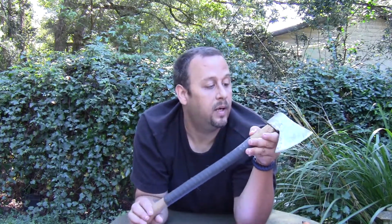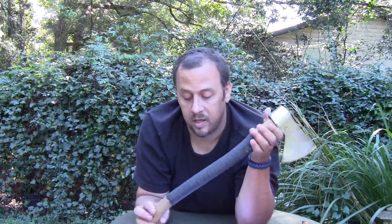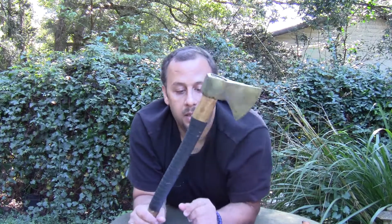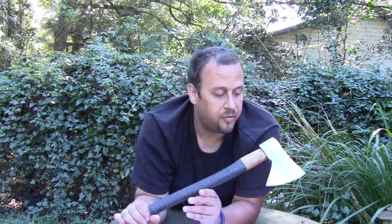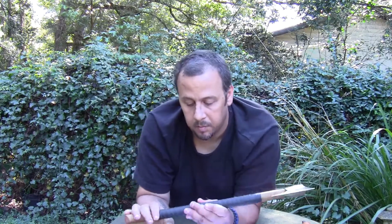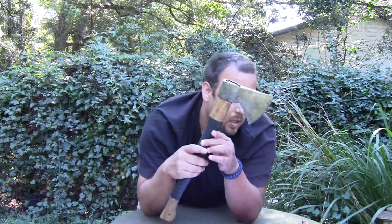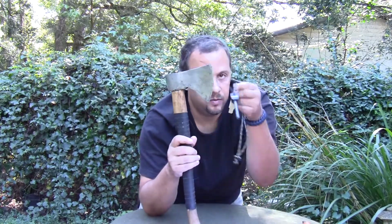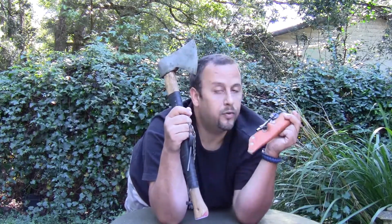I rubbed the handle down with linseed oil, and then I put some grip tape on it. And now it is my favorite axe. Cost me about 20 bucks, I think it was. But with all the modifications I've done to it, it's just, I don't know. It's not my best axe, but it is certainly my favorite axe. So, with my favorite axe, fire steel, and knife, I think I have fulfilled the tag.